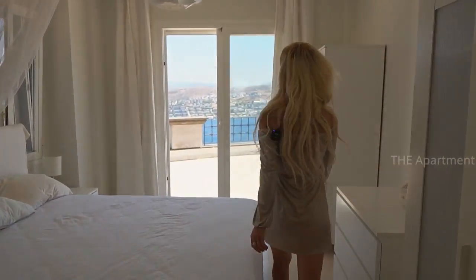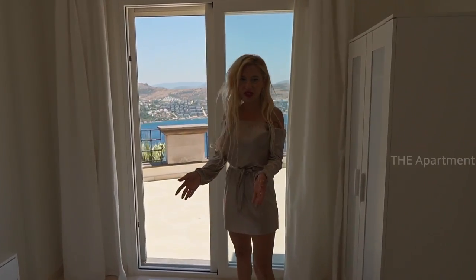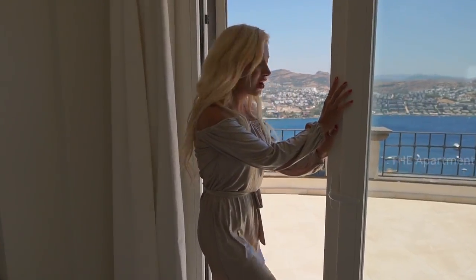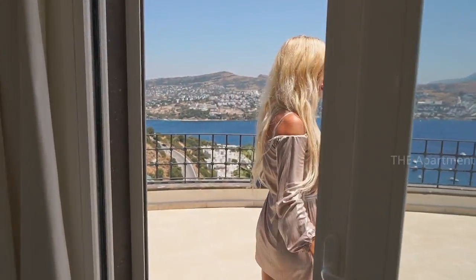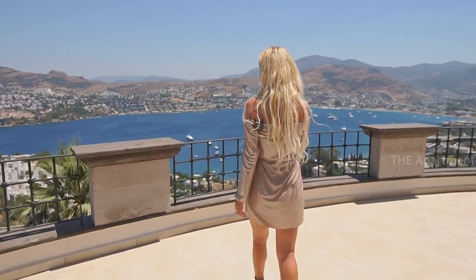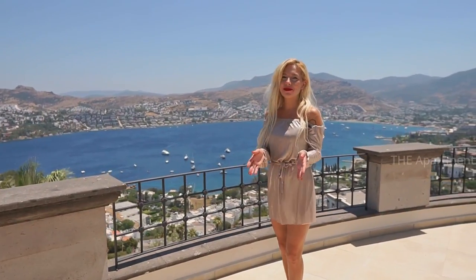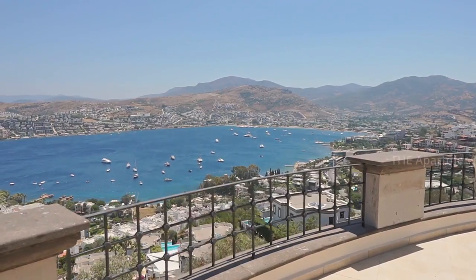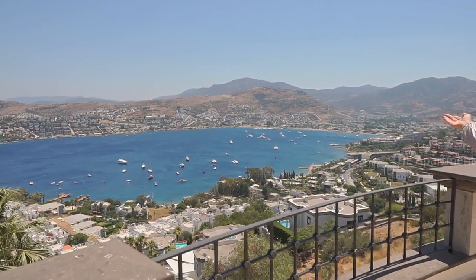And let's continue. Our bed is treated in here. And this is your very own balcony. You've got the whole privacy in here. You can even sleep outside while you're looking at the stars. And you've got these beautiful Bodrum views.